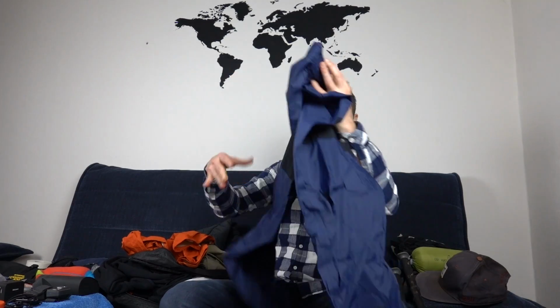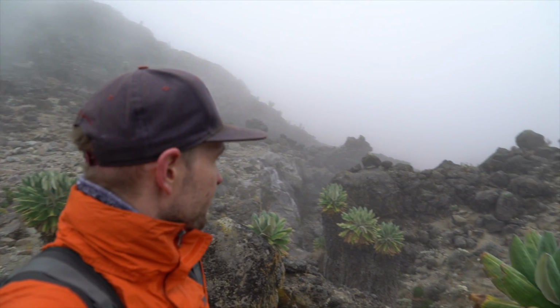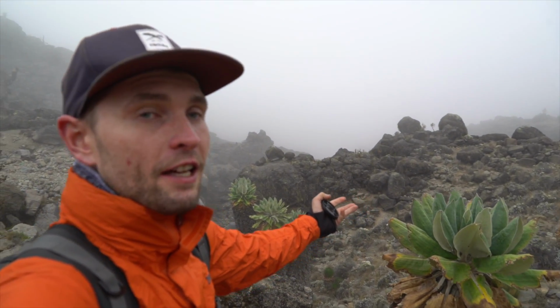Also important to have rain gear. These are rain pants which I can actually put on top of my trekking pants, and a rain jacket. Again, my bright orange one which sticks out in photos and also protects me from the water, of course.